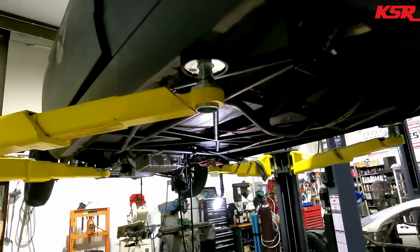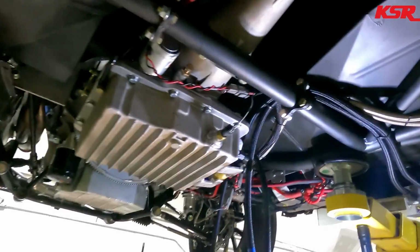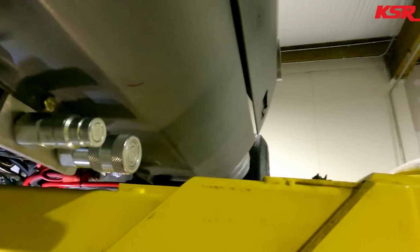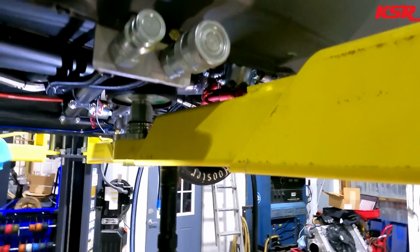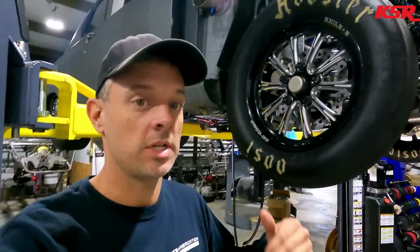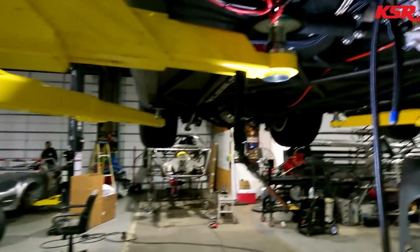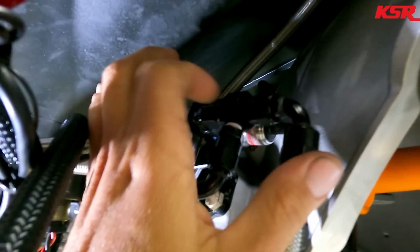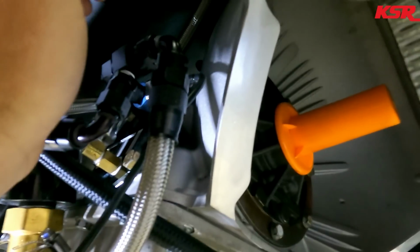Since the last video, we got the transmission all back in. Dick's working on the lines this morning for the external transmission cooler. If you haven't heard of any of this stuff, he has an external pit transmission cooler, and you plug into those lines. It draws fluid out of the pan, cools it off, and then we're going to take this fitting off right here, and it's going to push fluid back in here, which will then push fluid into the converter and then through the rest of the transmission, so that every run has the same exact transmission temperature.